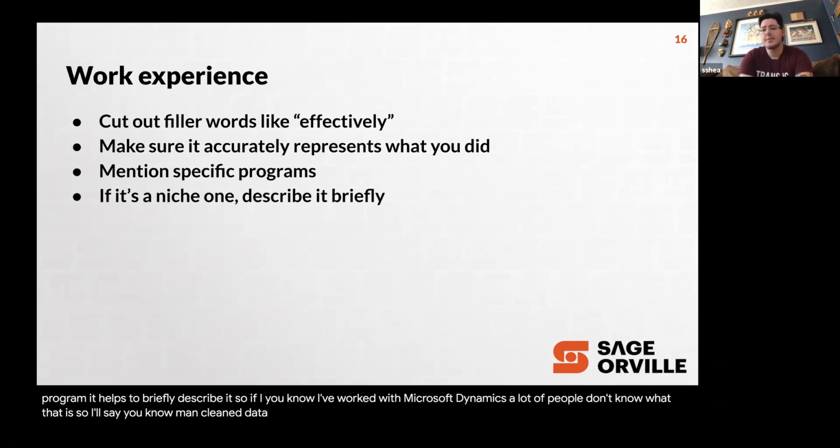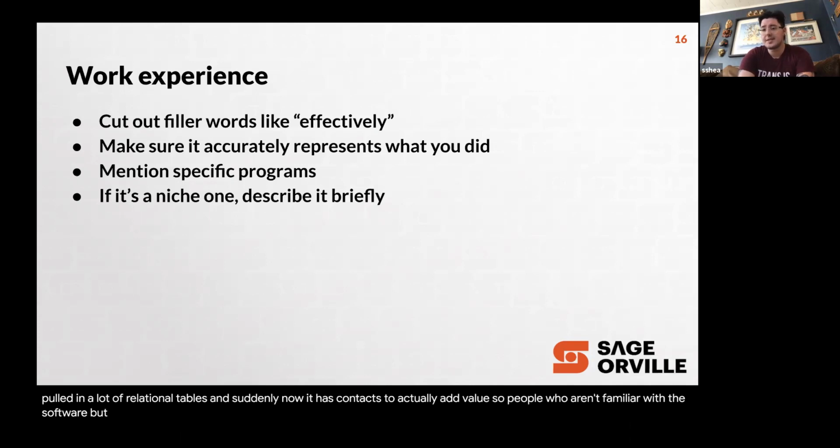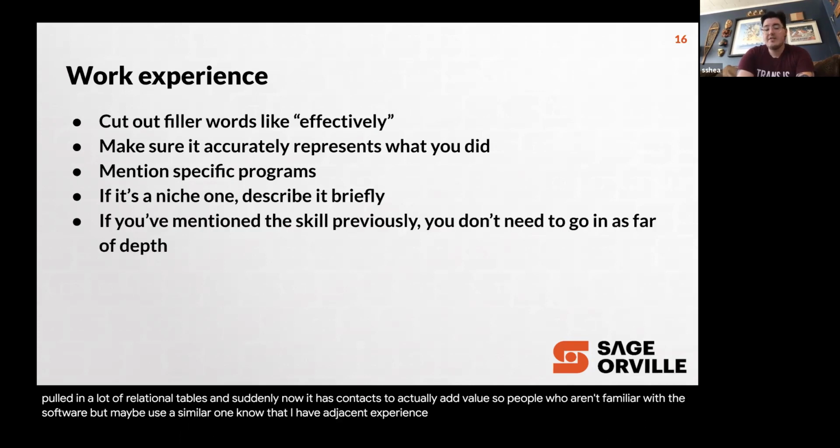cleaned databases for Microsoft Dynamics, comma, a relational database. Because it pulled in a lot of relational tables, and suddenly now it has context to actually add value. So people who aren't familiar with the software but maybe use a similar one know that I have adjacent experience. If you mentioned a skill previously, you don't need to go that far in depth.